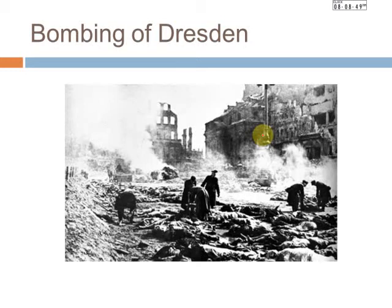Then there's the firebombing of Dresden. It's not just a regular bombing, this is a firebombing of Dresden. And the basic idea behind the firebombing of Dresden, though we don't talk about this very much in history, is that this is likely one of the deadliest. The firebombing of Dresden lasted 3 days, and the idea was to destroy the war factories in the city of Dresden, Germany.